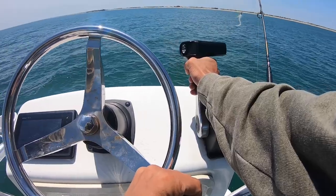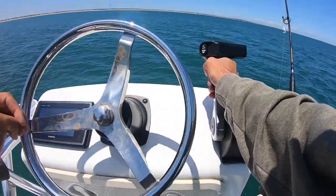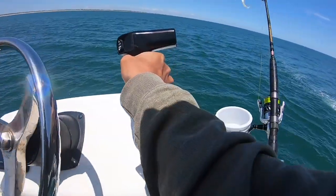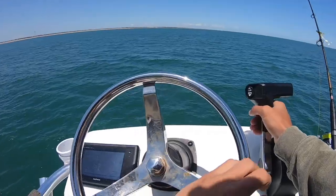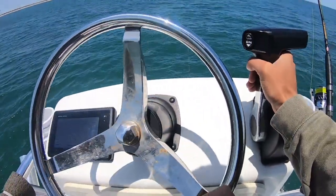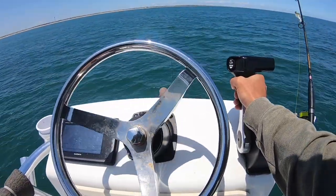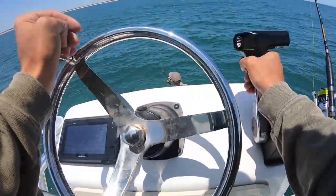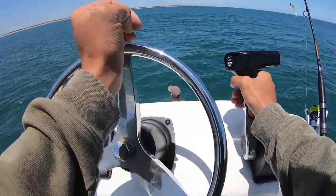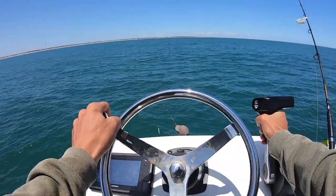I see another one. You want him, Dad? We got a good ways. He's going north. There's three fish. Stand up there, Dad, and start pointing your rod to the left. I'll tell you when you are at them. Keep going left, left, left, right there. Do you see them yet? Three pack.